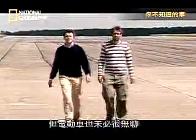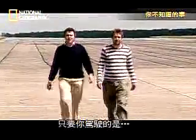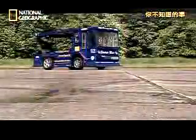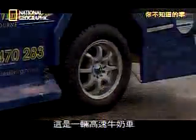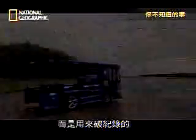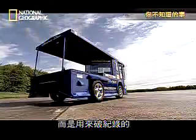But it could all be so different. Imagine the fun a milk round would be in one of these. This is a milk float built for speed, but it hasn't been designed to increase the efficiency of milk delivery. It's been built to break records.